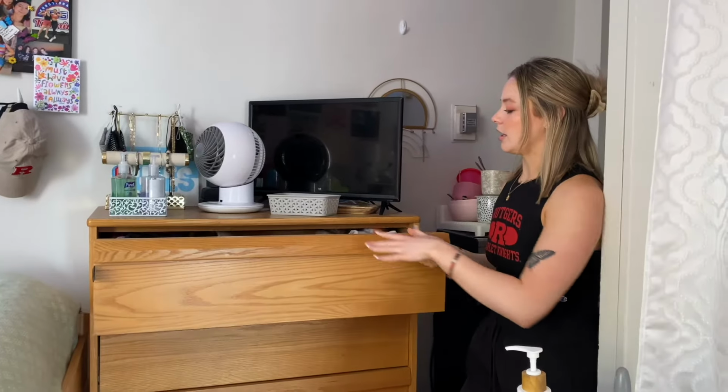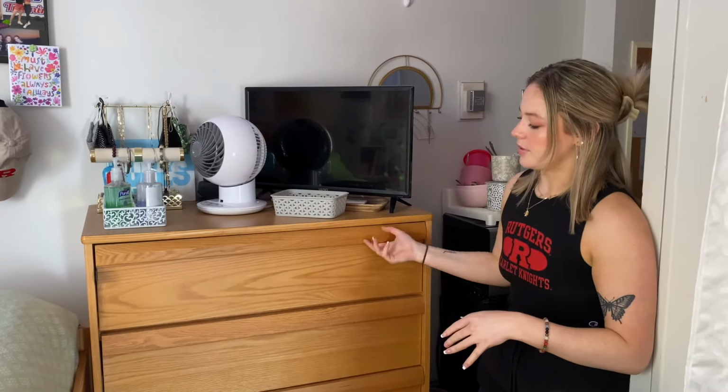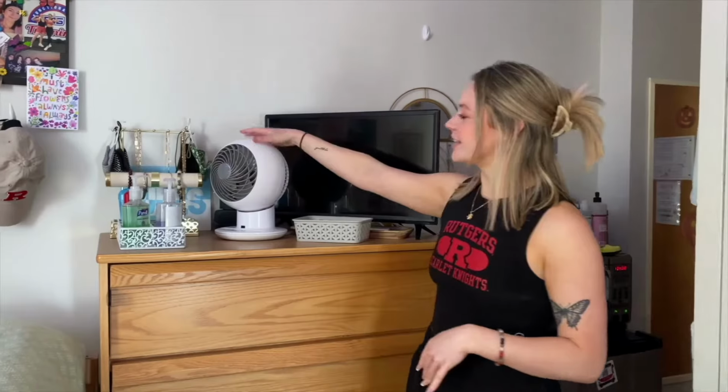I got some drawer arrangers for these drawers. They're pretty deep and you can actually fit a lot in them. And then here's our TV that we never used. It's really not necessary to have a TV. Something that's absolutely necessary are fans. Our dorms do not have air conditioning. That is the only downside, I would say. Maybe a couple, but that was the worst part.